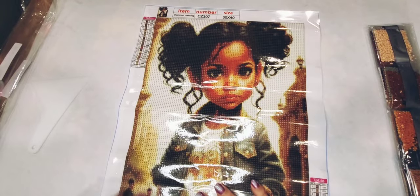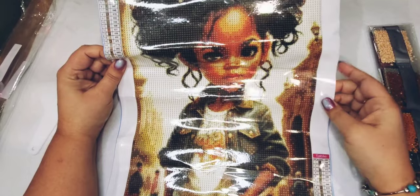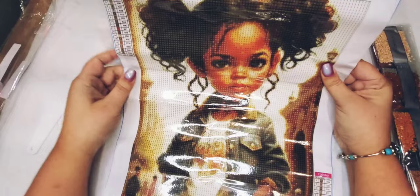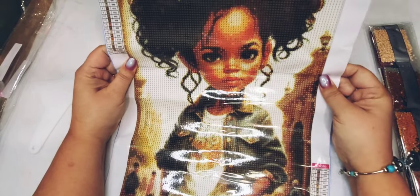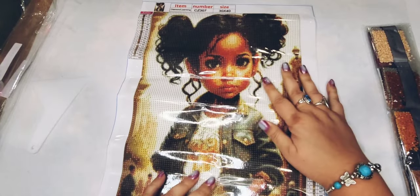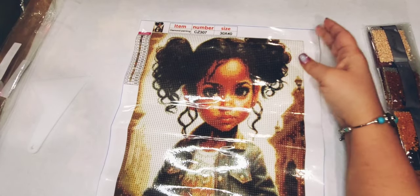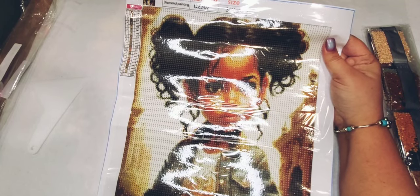So yeah, this one is, like I said, really, really cute. She's got a little jean jacket on. There's a little house or something here on the side. Some people here. I'm not sure if these people will actually turn out, but I was just more interested in her. So, like I said, I think she's just absolutely gorgeous, and really, really pretty to me. So, that's her drill film there. Nice and clear.